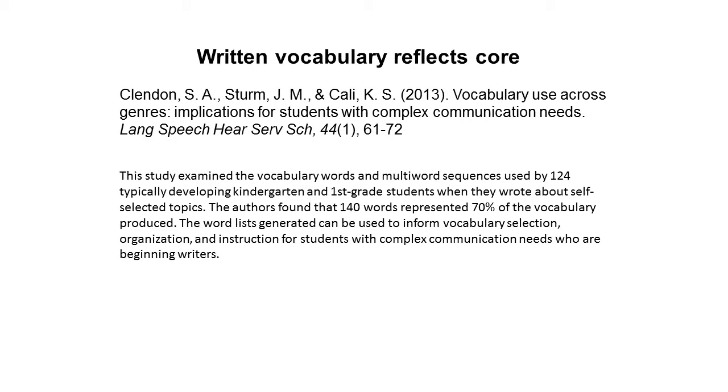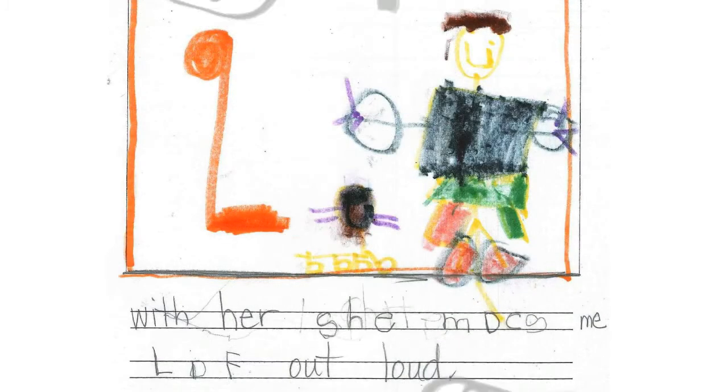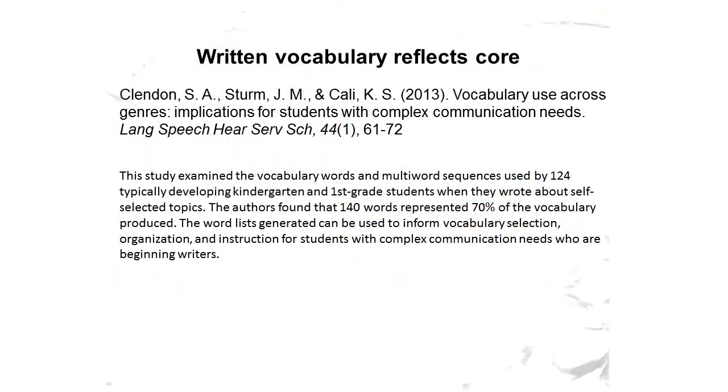Looking at some more recent papers at this point, another one that's worth taking a look at is Clendon, Sturm, and Cali. And this is called Vocabulary Use Across Genres, Implications for Students with Complex Communication Needs. The researchers here were actually looking at 120 plus typically developing kindergarten and first grade students, and they were writing about topics that they chose. They decided what to write about. But what the authors were then able to do was to look at the words generated and found that 140 words accounted for 70% of the vocabulary.